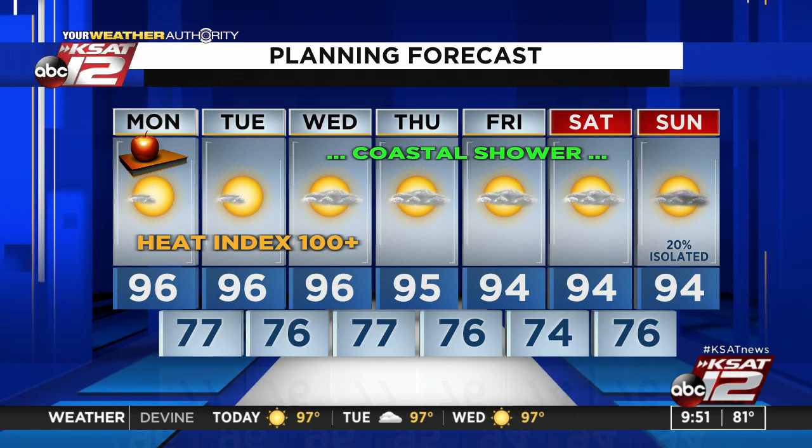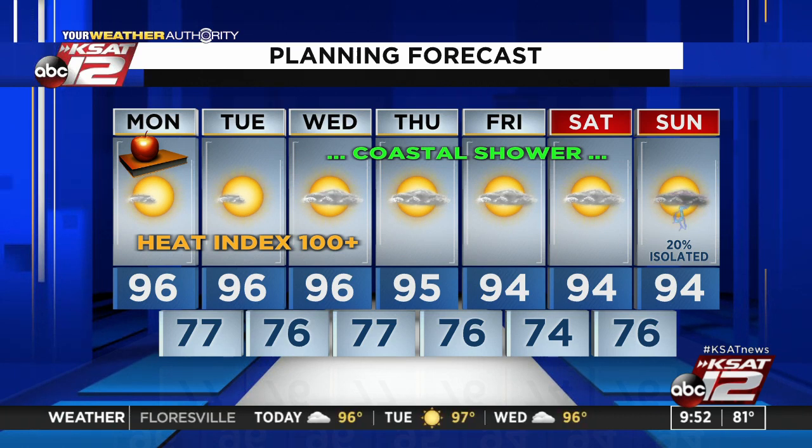Extended forecast. For us, just hot next few days, 96 Tuesday, 96 Wednesday. Could see a few coastal showers by the end of the work week, and then by the weekend, 94 Saturday, 94 on Sunday. Does look like we could get a little bit of a pattern change late in the weekend, which would help us get maybe a few showers and storms back in the forecast. Otherwise, it's very consistent temperature-wise all the way into the weekend, guys. Back to the 90s.